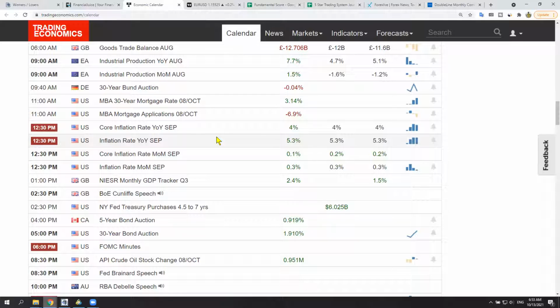Maybe not this month, but gradually, I think inflation will be more in the focus of the market. Even right now, many talk about the stagflation risks. So pay attention to inflation numbers, because in case we have a surprise, it can substantially affect the US dollar.